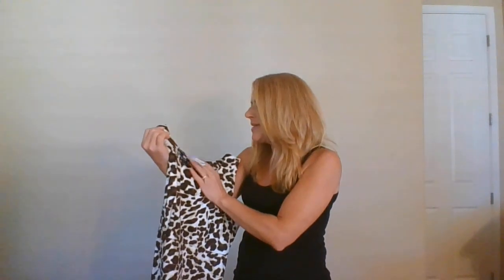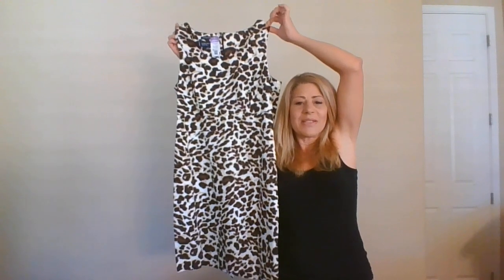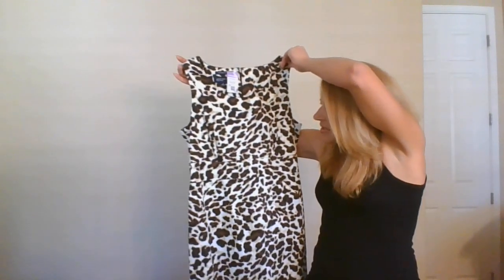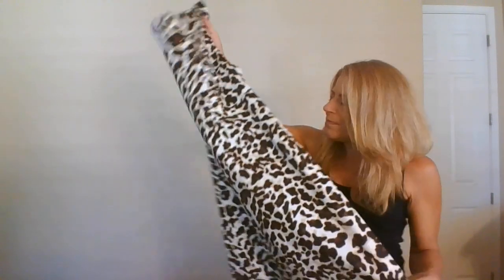Ooh, this one I just love. Okay, so this is a Jones New York signature stretch, and it's a size 14, so it's a nice size. Remember, the average size of a lady these days is 14 to 16. It's in this gorgeous print. I just love it. It is so rich in color. I don't even think this camera is doing it justice whatsoever. It is just a sleeveless sheath dress with a scoop neck. I always check for pockets. I love pockets on dresses. But anyway, I do love this. I'll probably be listing this for about $49 in my Poshmark closet.